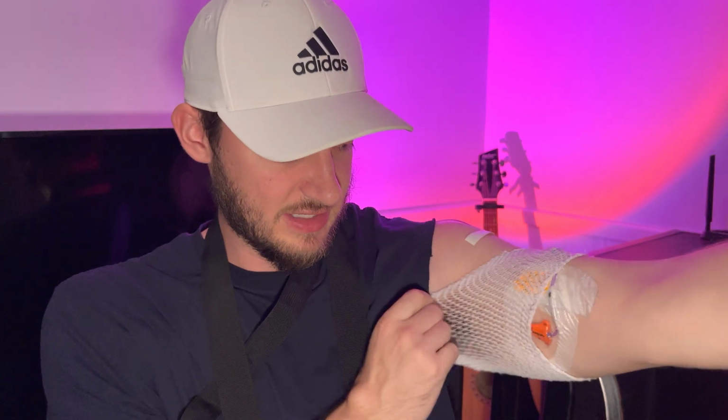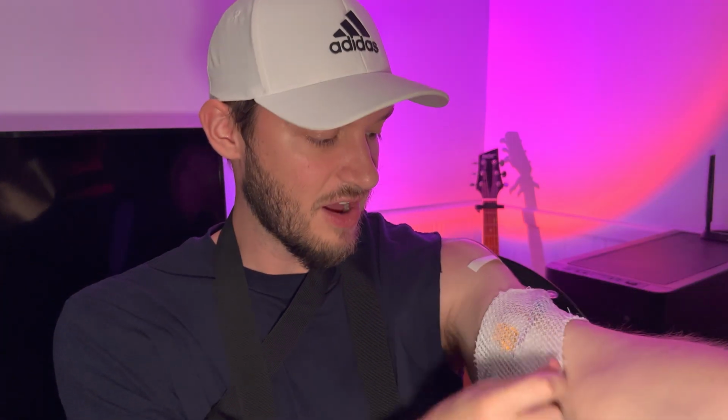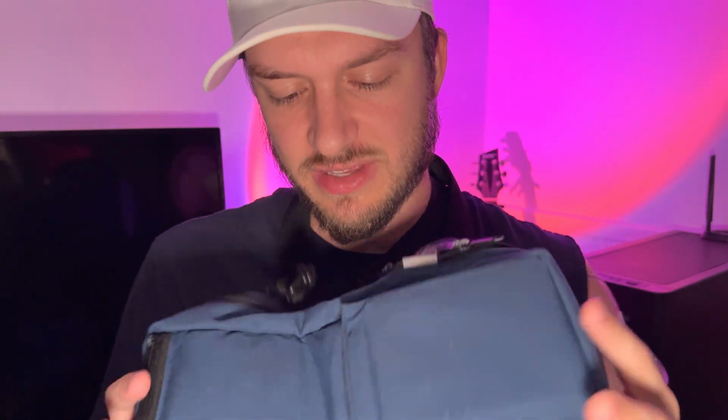So I got a PICC line put in. As you can see here, it is wrapped up in my little covering here. So I got a PICC line put in, and it's kind of a long story. I got the bag here with my antibiotics, IV, computer, and all that kind of stuff going on in there.